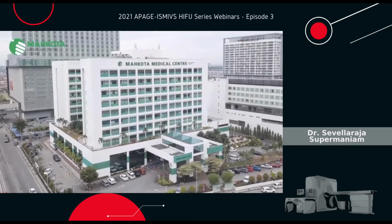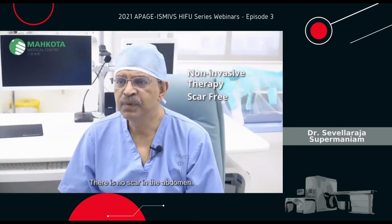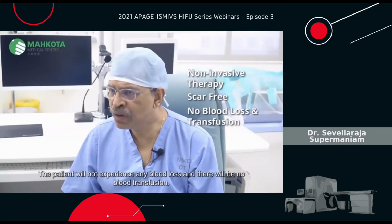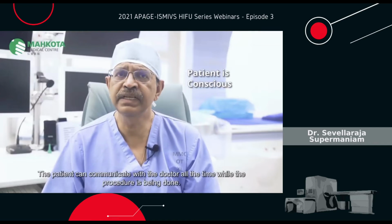There are many advantages of HIFU. It is a non-invasive therapy. There is no scar in the abdomen. The patient will not experience any blood loss and there will not be any blood transfusion. The patient can communicate with the doctor at the time while the procedure is being done.